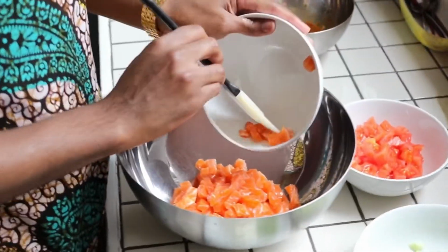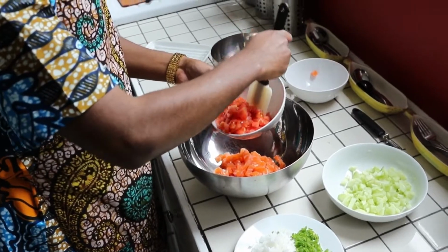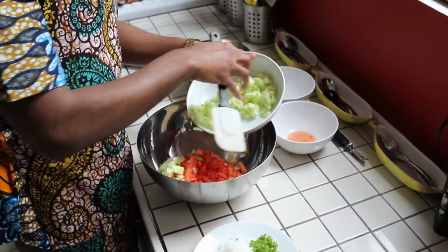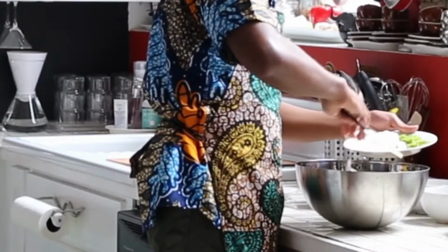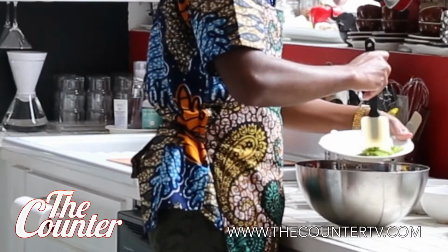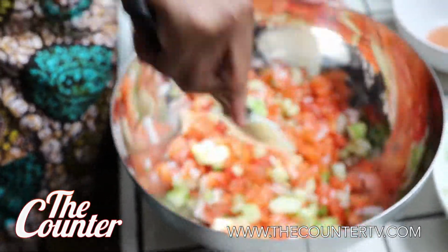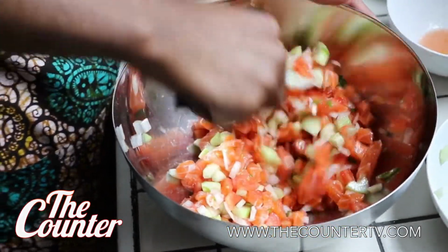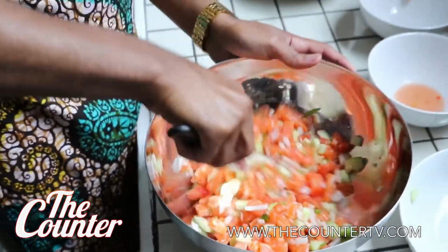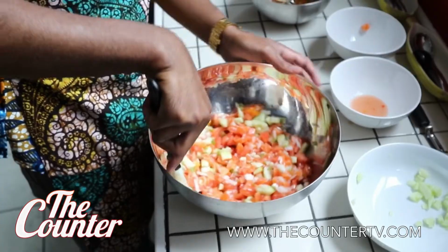Our salmon, a little bit of our tomato. I'm going to use about half of this onion to start, a little bit more than half. I'm going to use about 2/3 of that serrano chili. And you see how that salmon is sort of almost beginning to mirror the tomato. That tomato is going to act as a bit of a balancing act for that salt.